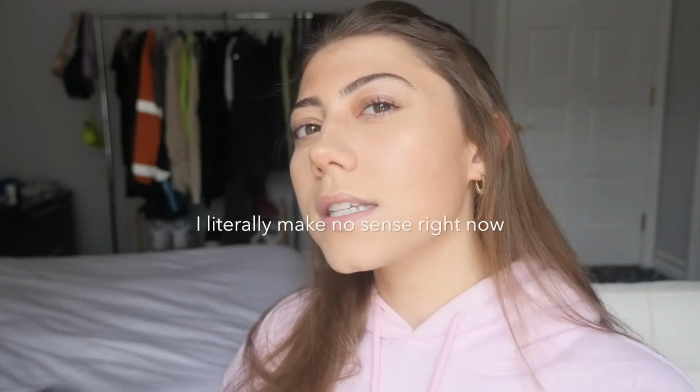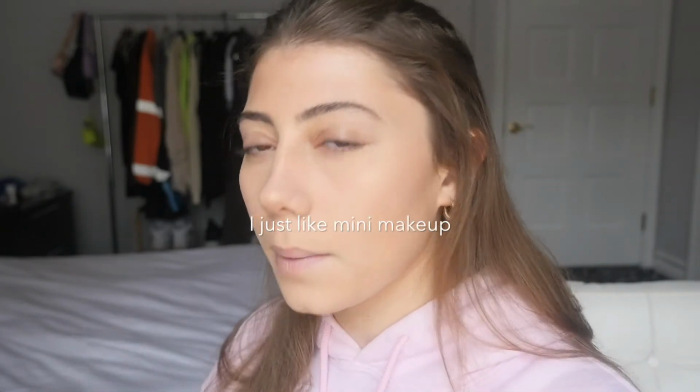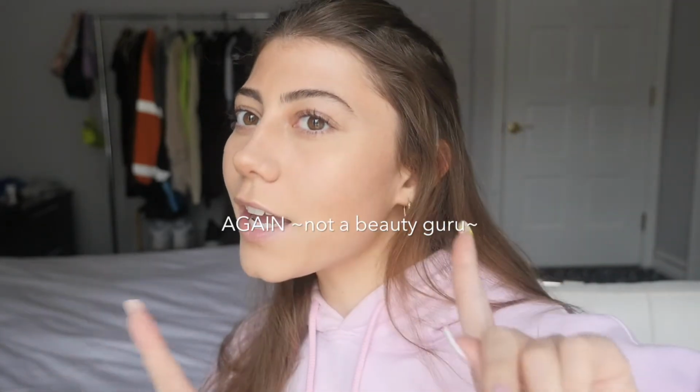Obviously we gotta do our mascara, so I use the Bad Gal by Benefit. I love this stuff. Honestly, I like to buy the minis because it's smaller so it doesn't dry out as quick, and then I can get a new one when I need it. So I'm gonna put my mascara on real quick and I'll be right back.